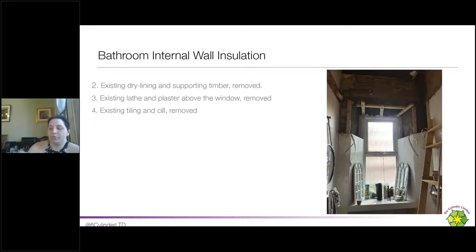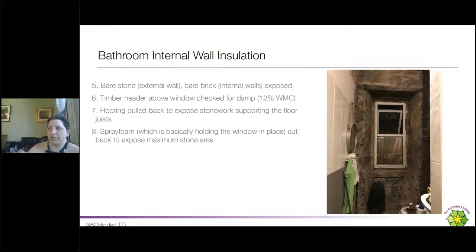So everything was stripped back around the external wall. And that is the original sandstone wall with my window that was really only held in place with spray foam. So it's bare stone external wall. As you can see, the reveal drops in. You've got a nice stone sill under the window here. Timber lintel above. We still have the waste pipe down the side.